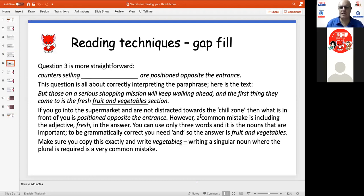And the third question that we have for you here. Counters selling something are positioned opposite the entrance. Now, this question is all about correctly interpreting the paraphrasing. So when we look at the text, it tells us that we keep walking ahead and the first thing we come to is the fresh fruit and vegetables section. So we have to look at exactly what it says. It told us before this, if you remember from question 2, you go into the supermarket and off to the left is the chill zone.